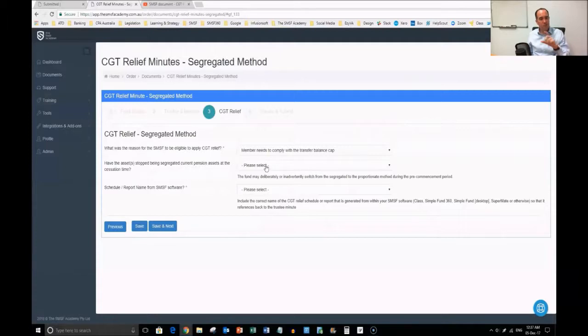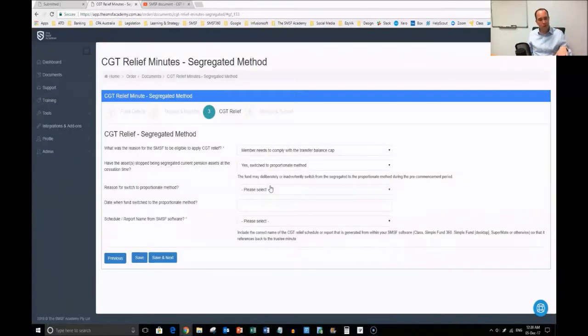Have the assets stopped being segregated current pension assets during this time? Yes, we've switched to the proportionate method. Well, what was the reason that we did so? Was it to comply, or was it inadvertently with a contribution or something? Well, when was the date that we actually switched to do this?